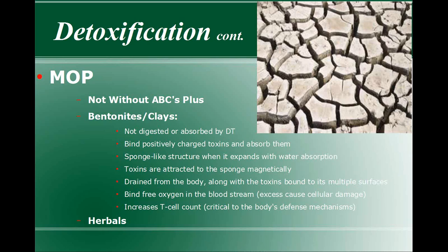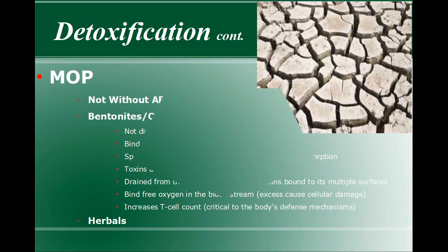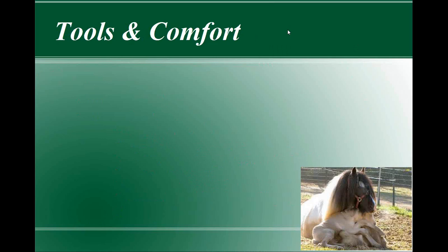Clays and bentonites can also bind free oxygen in the bloodstream. If you have an excess of this, it can cause cellular damage. It also increases T cell counts. This is critical to the body's defense. And T cells are in the lymphatic system again. And the MOP also has several herbals in it to support detoxification processes.